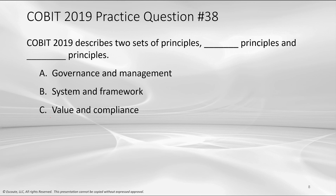A says governance and management. That is incorrect. Now, although COBIT does stress the distinction between governance and management, these are not principles in the COBIT framework. System and framework, let's put that in. System principles and framework principles. That would be correct. There are 6 governance system and 3 governance framework principles. These would be the correct titles.